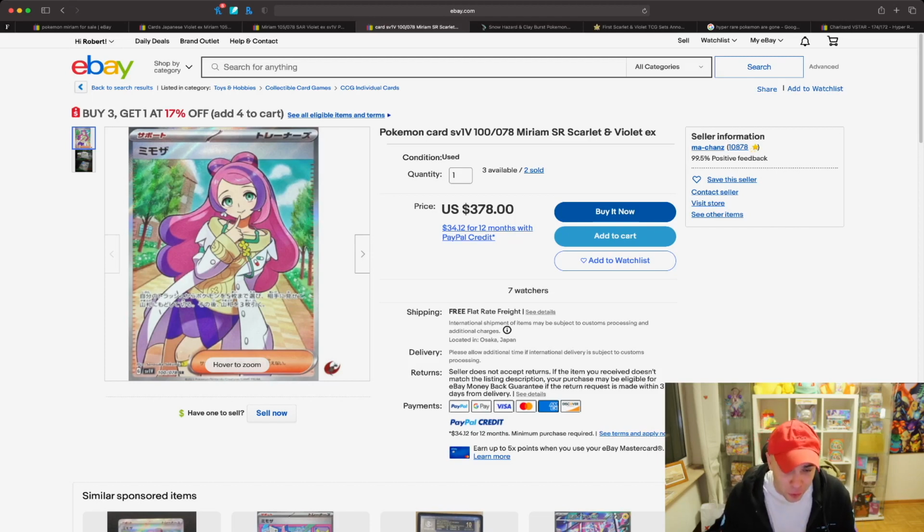So do not FOMO about buying these cards, and do not go out there and get PSA 10s for like $1,200. Just take your time, right? Look on the Japanese market, look on Buyee, Tenso, all that stuff, Rakuten, and you can find these cards for a lot cheaper than what you're going to see on eBay right now.